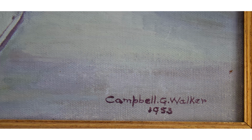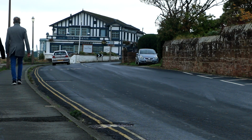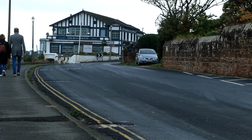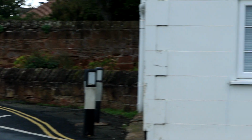but this picture here was done by Campbell G. Walker in the 1950s. Now we haven't quite got the angle right here, because in the middle of that picture on the right is that row of cottages. Now that row of cottages where we are is right here.